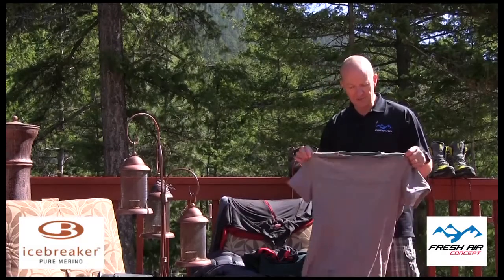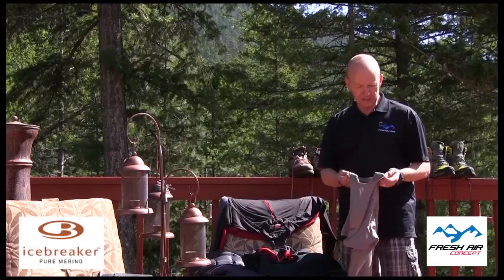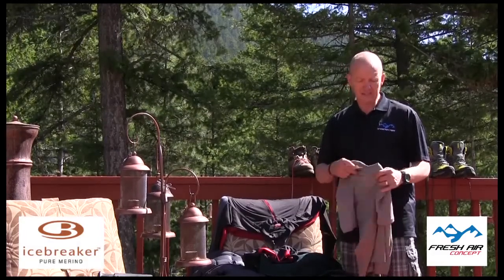The fabrics that they have, a t-shirt, I can literally go to Africa for a week or two with one t-shirt, and this is the 200 weight shirt.